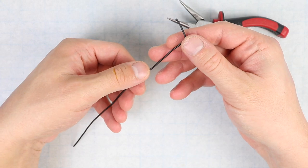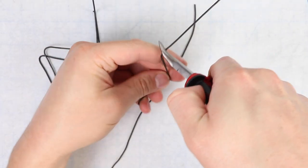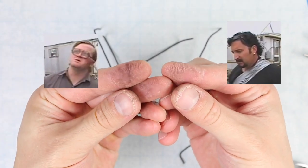Next, I'm going to make some more limbs with epoxy sculpt, but this time I'm going to use a thinner gauge of galvanized steel wire for the interior skeleton. The only issue is this particular wire is pretty greasy. You can see this black residue on my hands here. So after cutting the pieces to length, I washed them with some soap and water just to get them nice and clean.